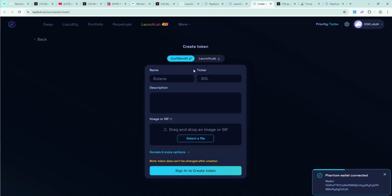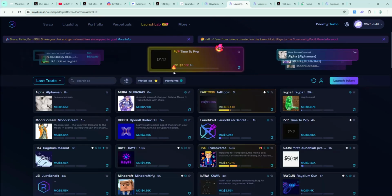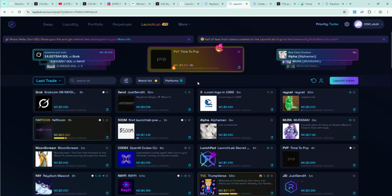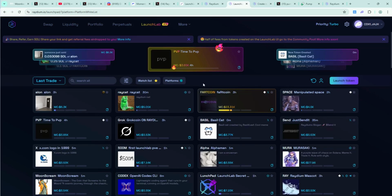I think the ability to customize a token launch is great, customizable bonding curves, and then just a community focus with half of the fees from tokens created on LaunchLab UI going to community pool, which again we'll learn more about, it looks like soon. Referral program. This is an interesting development. Meme coins obviously have been down for a while now, but if you think there's any chance of them coming back, then it might be a good time to at least get familiar with this new Solana token launch platform in LaunchLab.